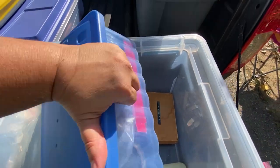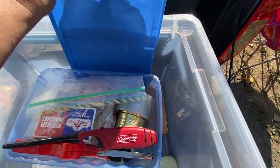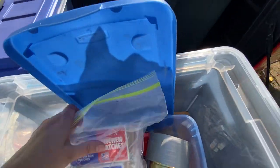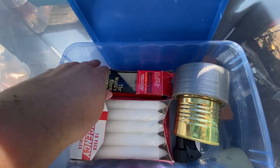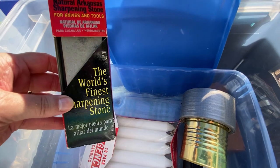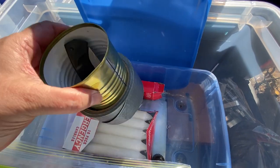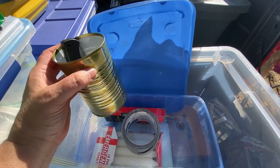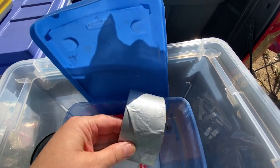This box, there's the tablecloth. And this box is other fire starting stuff. So we keep these and some emergency stuff. Matches. There's candles for an emergency. There's a knife sharpener. There is a knife. We always keep a tin can. If you're ever in an emergency, tin cans can be used for a lot of things, including those candles. And duct tape. You always need duct tape.